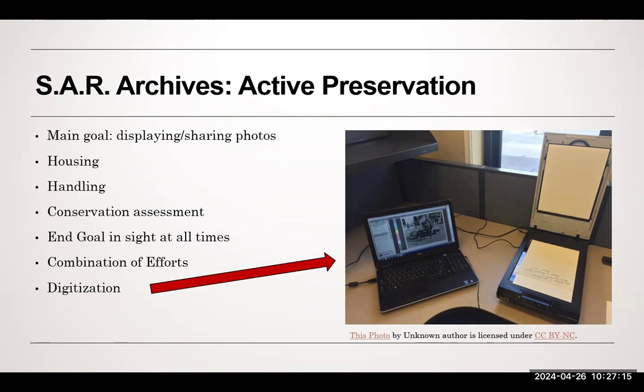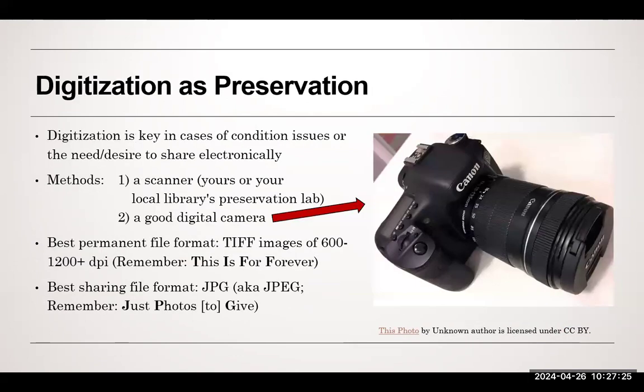It'll be a combination of efforts, and digitization is one of the ways that you can make them easier to share and better preserve the original. So digitization is preservation. Digitization is key in cases of condition issues or the need or desire to share electronically.